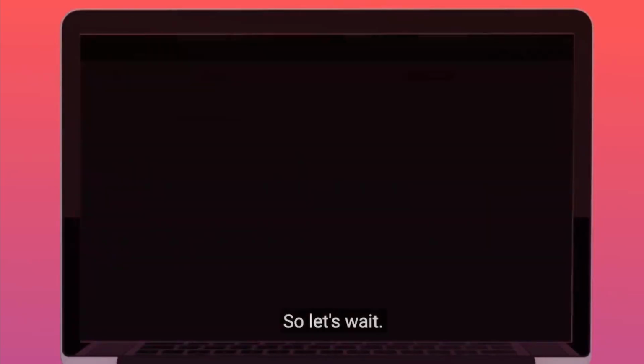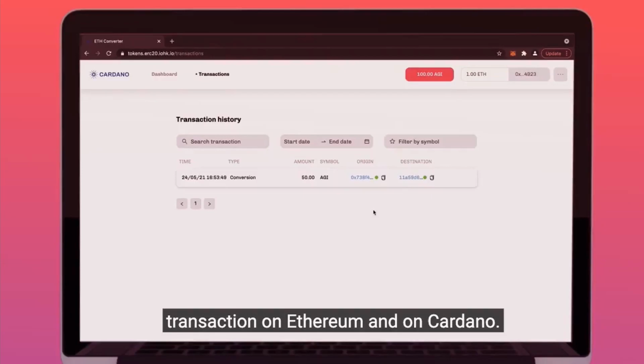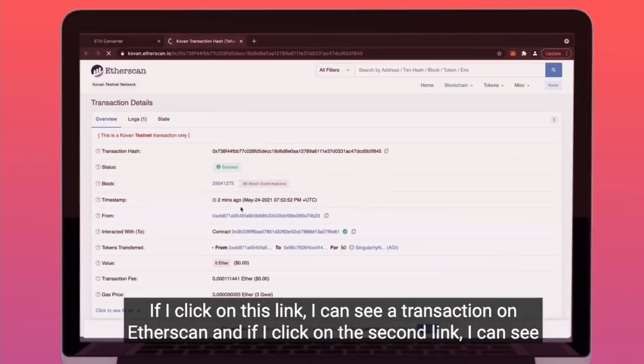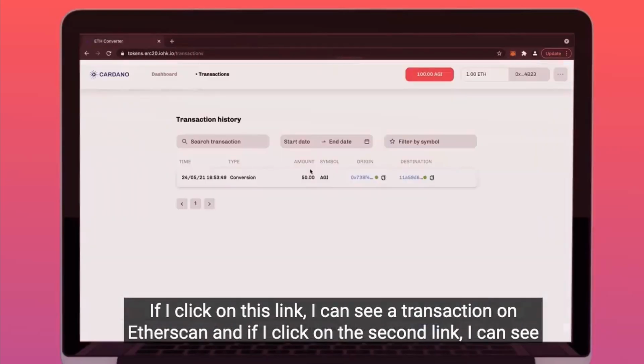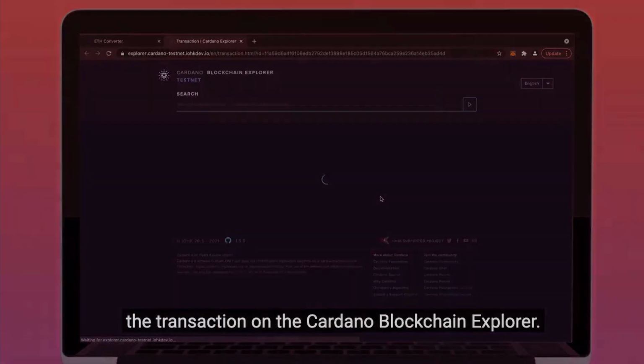So let's wait. Now that both transactions have been processed, I can see the transaction ID of the transactions on Ethereum and on Cardano. If I click on this link, I can see the transaction on Etherscan, and if I click on this second link, I can see the transaction on the Cardano Blockchain Explorer.